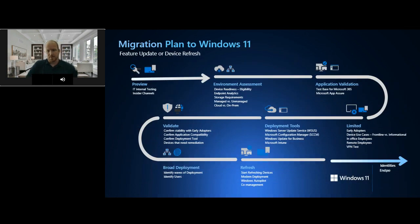So when you think about Windows 11, I said this before, and we'll continue to stress this. To get to Windows 11, it's either a feature update to Windows 10 on an eligible piece of hardware, or you have to do a device refresh to get those older pieces of hardware into a state where the hardware is compatible with operating Windows 11.